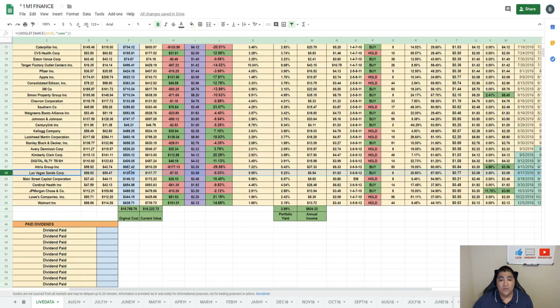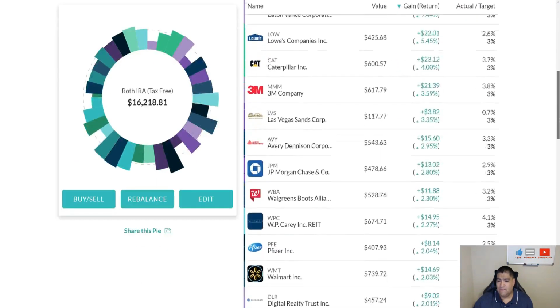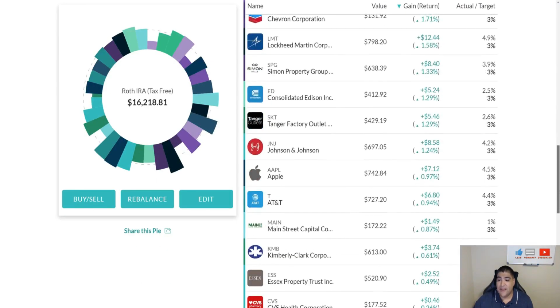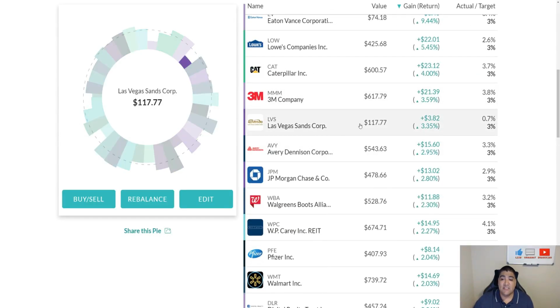So what I'm going to do is target $20 towards Altria in order to get it to that $700 point, and then my other equity will be going towards Las Vegas Sands. It only has $125 in it right now. It's down 6% since I started buying it, but we can see here over this last week, Las Vegas Sands has actually gone positive. Here towards the top, Las Vegas Sands, just this last week alone, is up 3.35%.